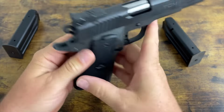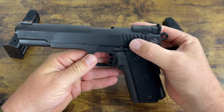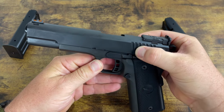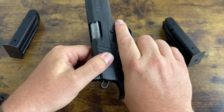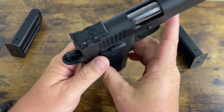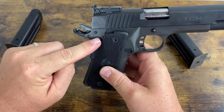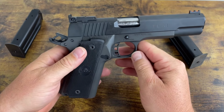Trigger's not bad at all. Serrations are only on the rear, and they are angled, and they are cut really deep, and these are pretty sharp. You can get a lot of grip on these, although the recoil spring's very light because it is a 22. No ambi thumb safety. That can be corrected in the aftermarket, though.